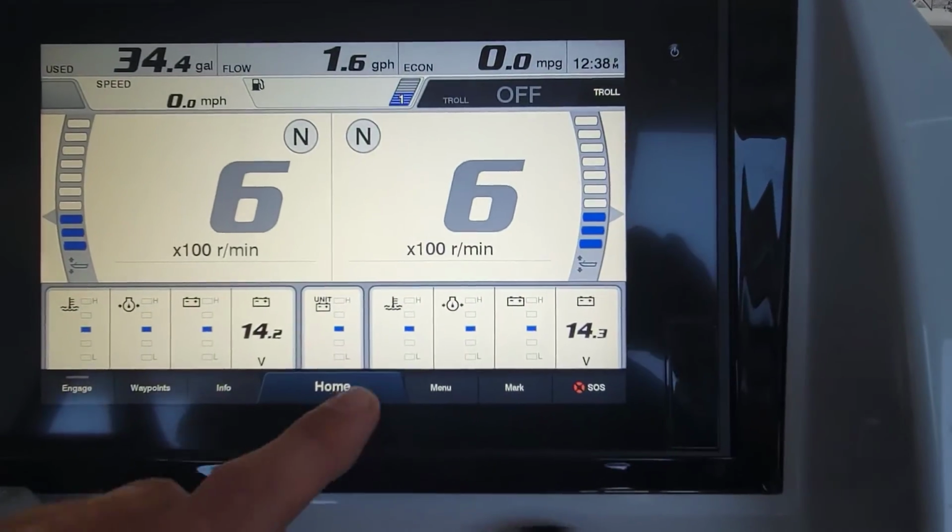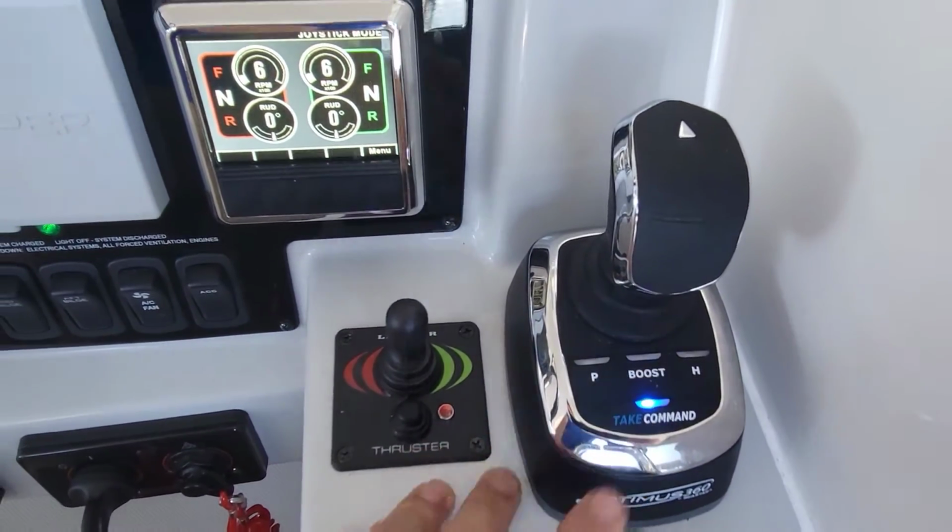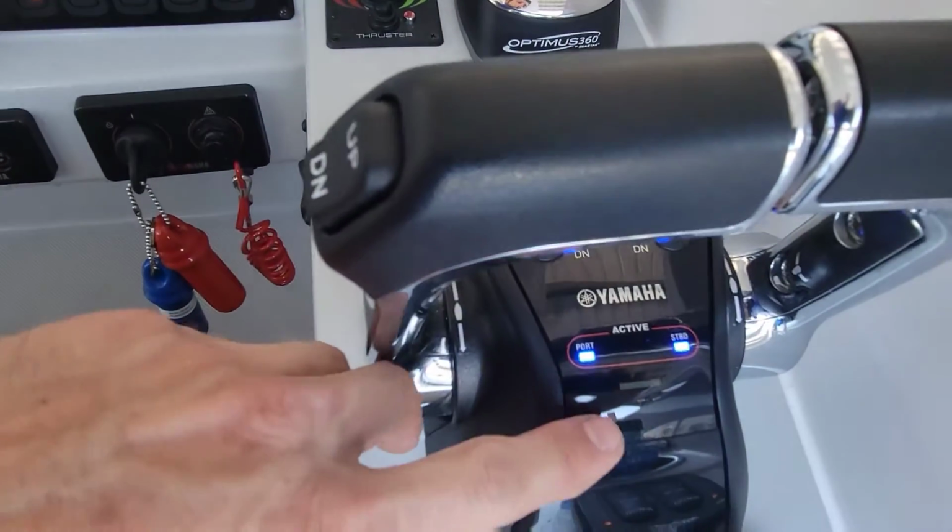Well, we've been running for a while now. Everything's good. We got 0 alarms. All of our systems are working here. We got no lights on our Yamaha. So everything looks good after I moved the cable from our house side to our port side battery here.